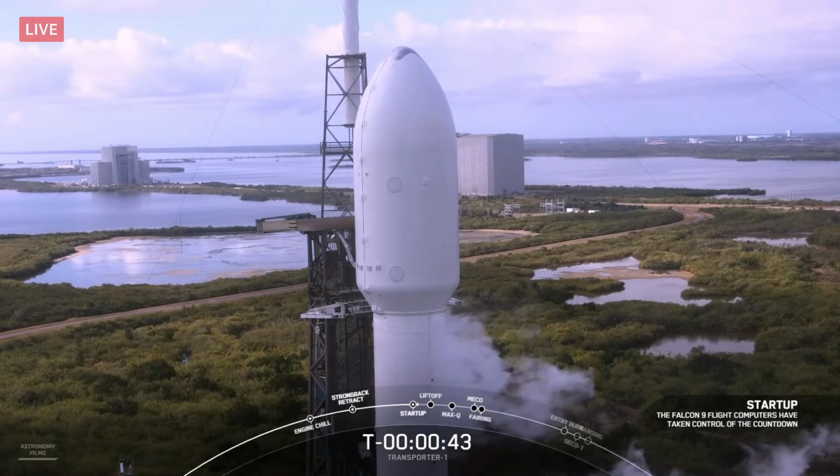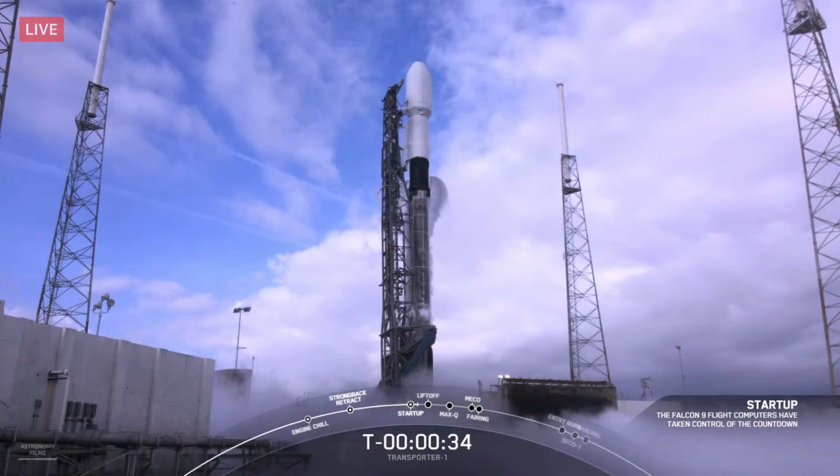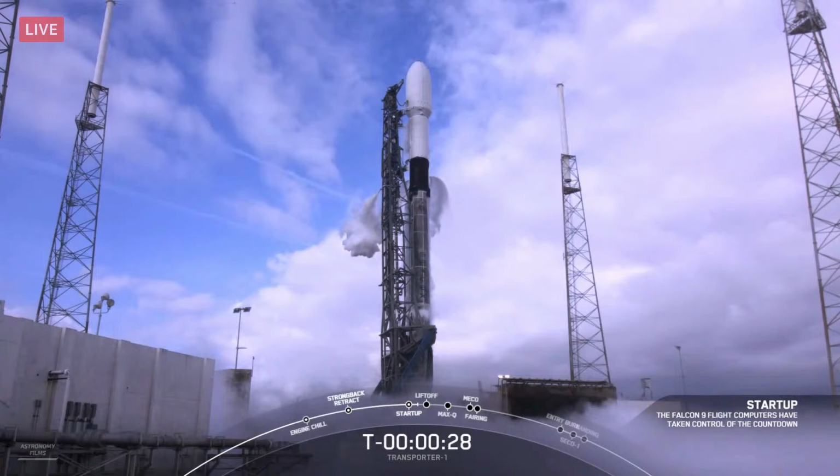LD on countdown 1, go for launch. And there you heard it. That is the final go for launch at T-minus 35 seconds. All systems are go for the Transporter-1 mission. Let's listen and watch in as we lift off from Cape Canaveral Space Force Station in Florida.